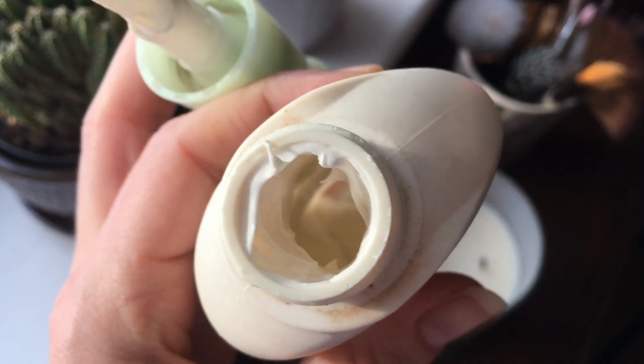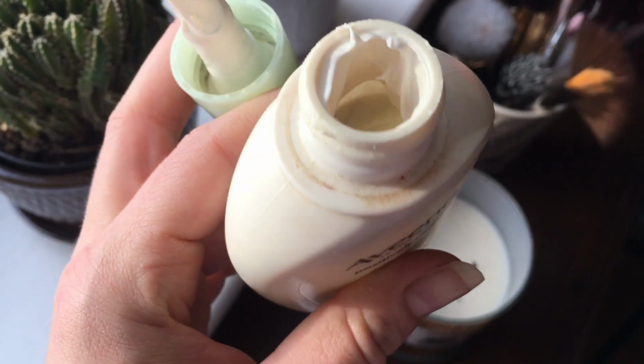Next, the daily moisturizer that I use is this Aveeno one. I've had this forever. I do love it, but it is very expired. It is SPF 15, but I don't even know if the sunscreen works because it's expired, so it would be great to finish this off. I am so close to finishing it.